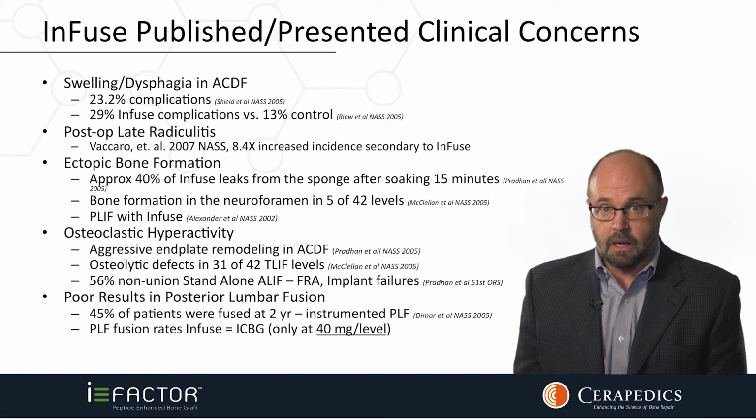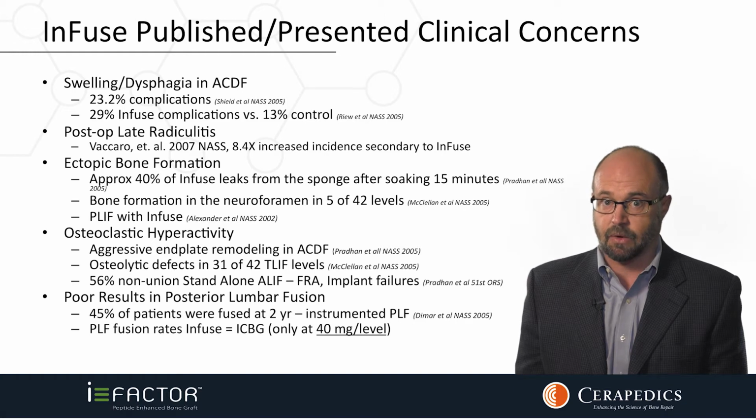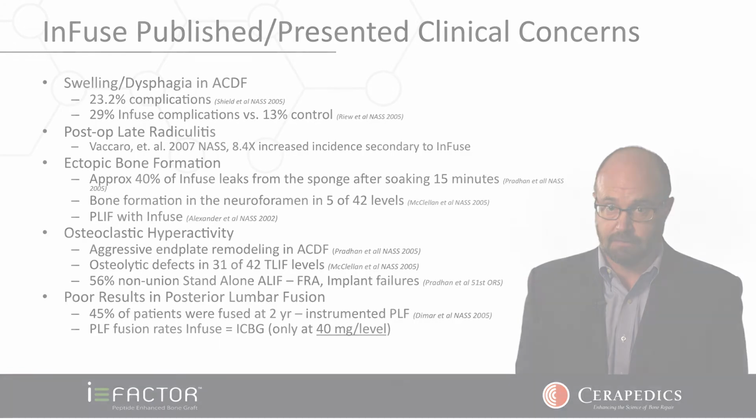That being said, this product has definitely been demonstrated safe and effective within its approved indication, which is single-level standalone ALIF. One just really needs to understand that this is not simply a device, but rather a very powerful drug-device combination, and the drug component is a superphysiologic concentration and does many things in addition to just simple bone formation.